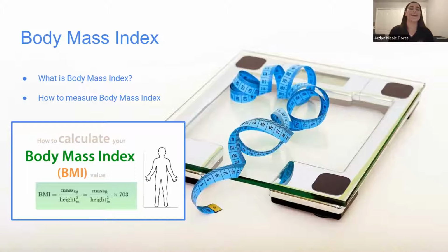And the way we calculate body mass index would be by dividing the weight in kilograms by the height in meters squared, or since we are in the US and we use pounds and inches, we would divide the weight in pounds by the height in inches squared, times 703.